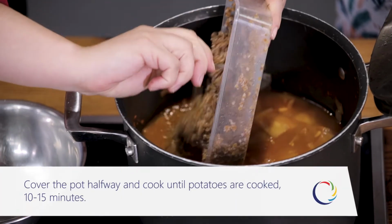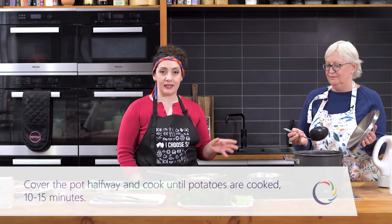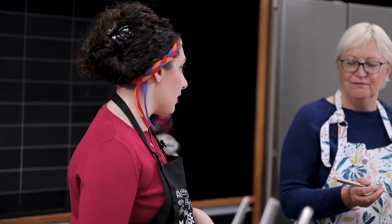So I've just added bulgur to the dish. You can soak it in cold water or you can add it as is. It's up to your liking. I normally soak it so it is easier to cook.